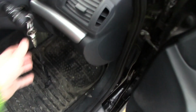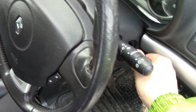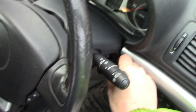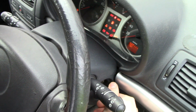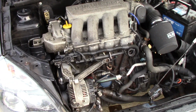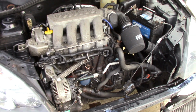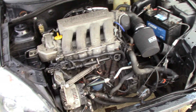Let's give it a go, I guess. This is always the worrying bit, because if I've got that timing wrong, the engine will literally smash itself to pieces, which I've done before. So stand by. Come on, baby. And relax. Ta-da. Well, that's just saved me £1,800 because this is an engine out job for a garage.